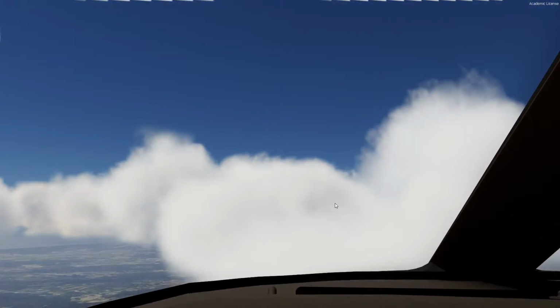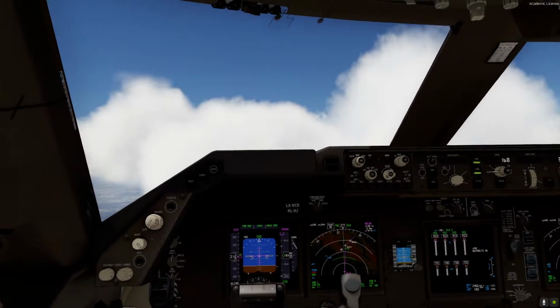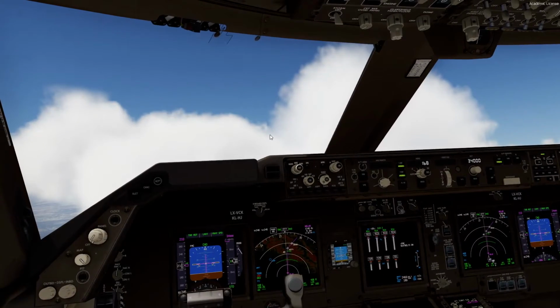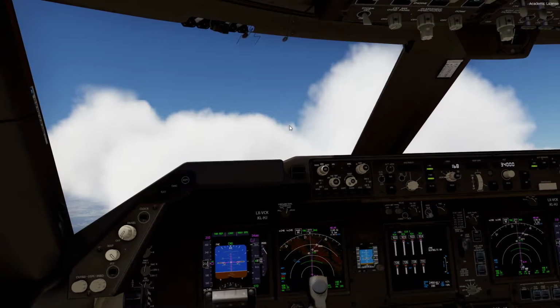Alright guys, I hope you have enjoyed this super lightweight departure, and then I will get back to you in less than 1 hour, and then we will do our final landing.